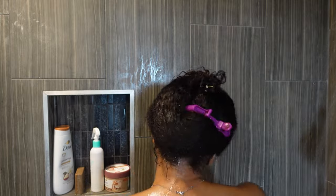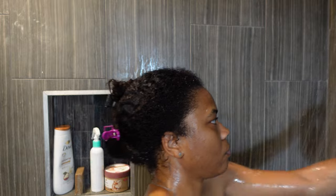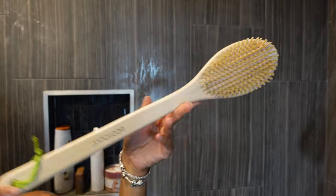Then I go in with my Dove. This just smells like fall. I love the shea butter, Shea Moisture, whatever it is. It smells amazing. I like to use this one, and then I'll go in with my brush.